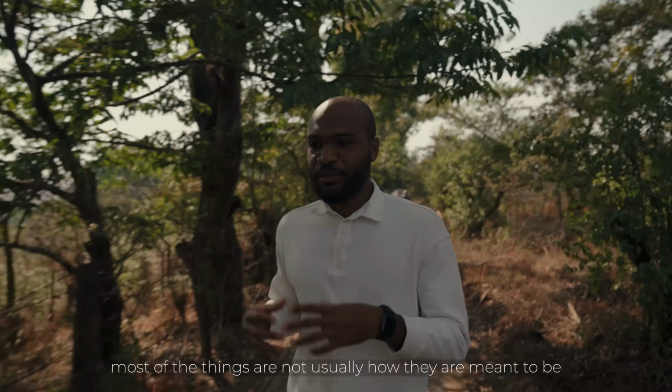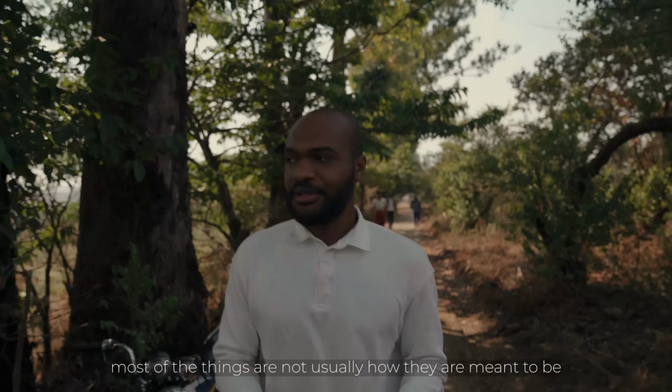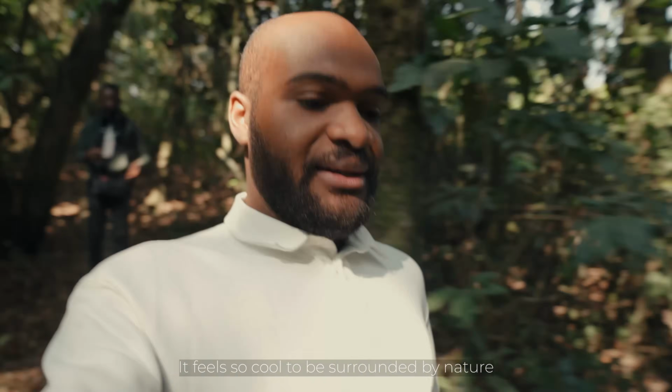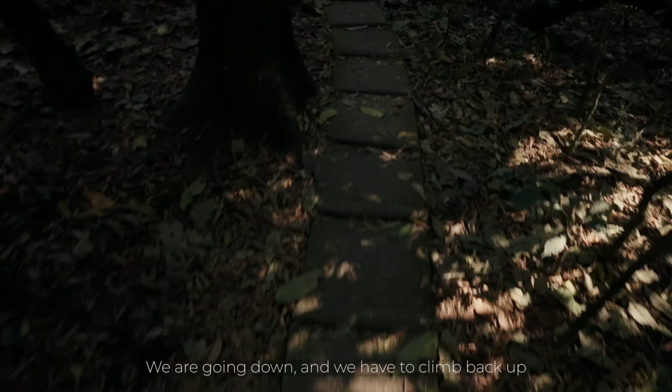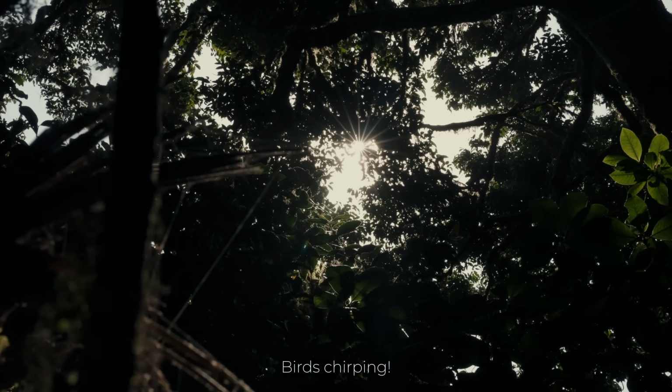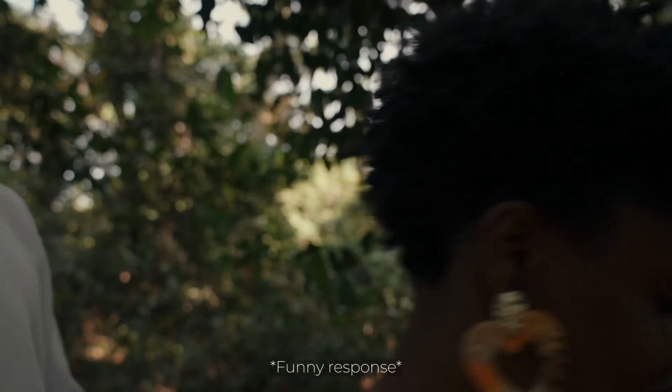Even with the fact that most of the things are not usually how they're meant to be, it still really looks nice here, and I'm actually happy I'm here. It feels so cool to be surrounded by nature. We're going down and we have to climb back up, but it feels nice. I can hear birds chirping. Good. Can we camp here? Camp early.